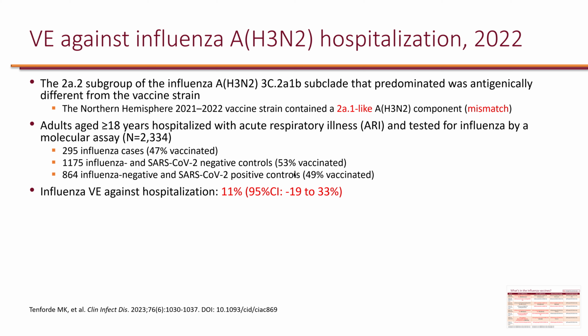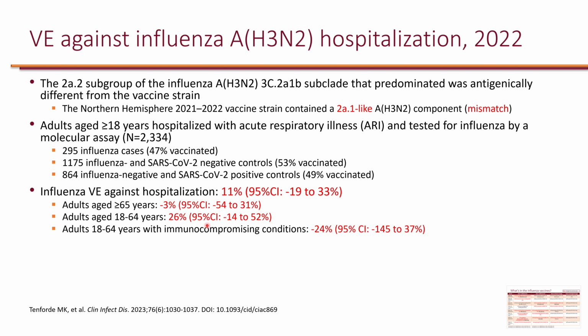What they found was that influenza vaccine effectiveness against hospitalization was actually pretty low. It was 11%, and in fact this was not statistically significant. The 95% confidence interval went from negative 19% effective to all the way to 33% effectiveness, which did not reach statistical significance. The same results were seen in subgroups of adult patients over the age of 65. Again, vaccine effectiveness was not significant. For adults 18 to 64, there was also no significant effectiveness.